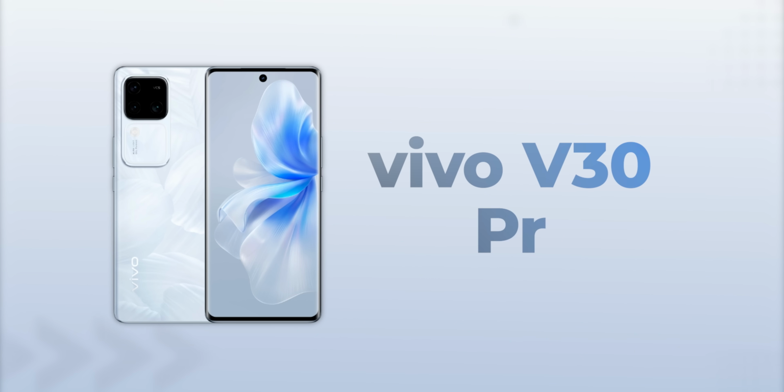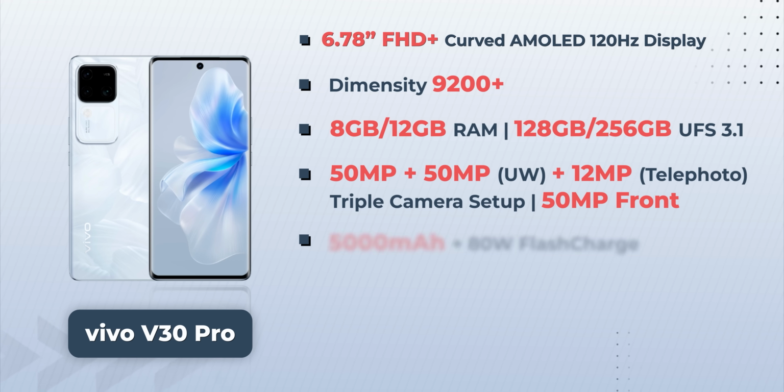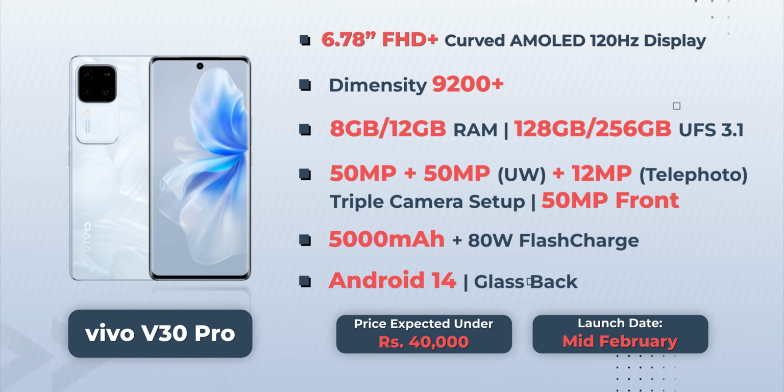But the more interesting phone is the Vivo V30 Pro, which is expected to be launched under rupees 40,000. Now, this phone's display is going to be similar to the V30, but more interestingly, the chipset will be upgraded to Dimensity 9200 Plus. Again, you can expect two storage variants, 8/128GB and 12/256GB.